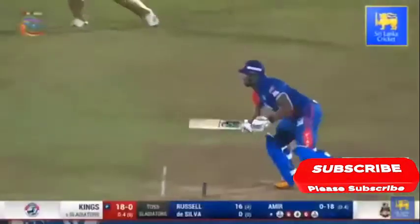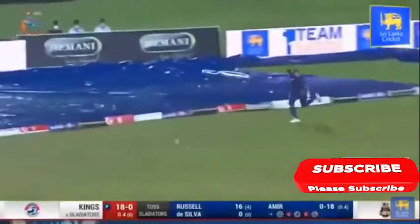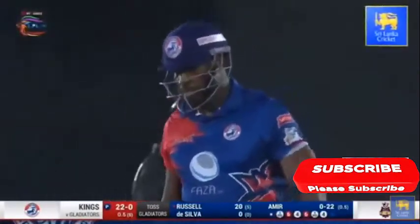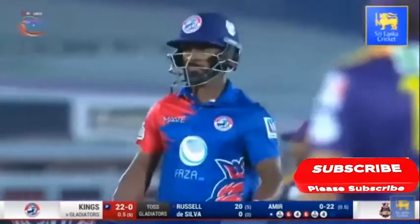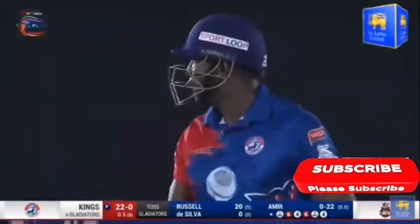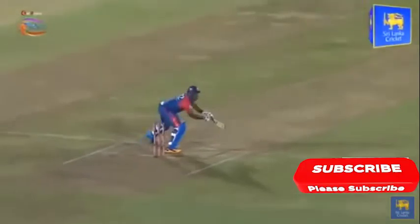Three boundaries for Andre Russell in this first over. Remember, it's a 5 overs per innings affair. Easy as you like. Did we have rain? Did we ever have rain here? Look at the pace of the outfield. Man, it's just flying. It's just flying off the bat. We were talking about 3 hours of solid rain. But this outfield, it may look a little bit damp, but it is traveling.